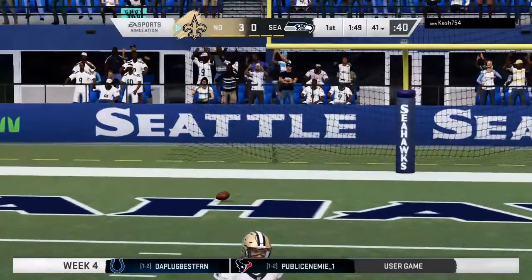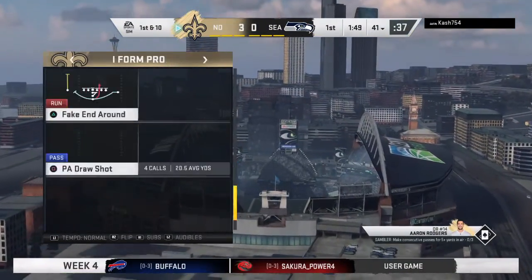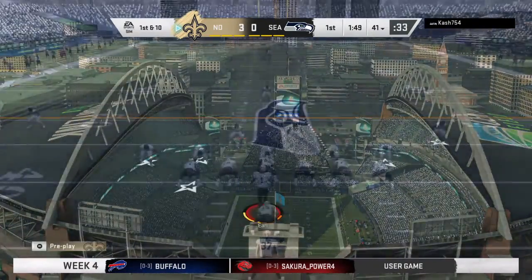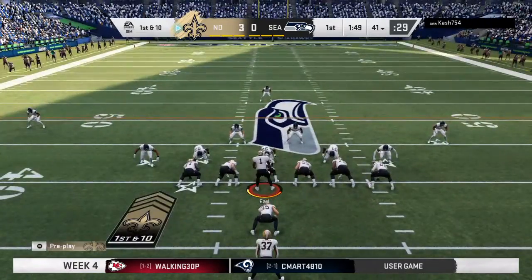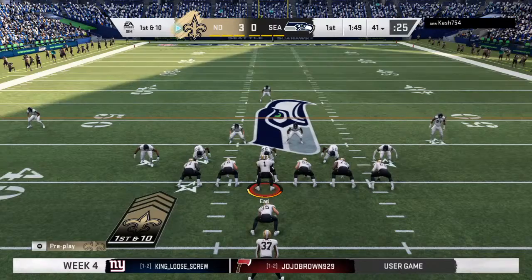But they're facing a team where getting to the quarterback is a mindset. It's a mantra for them. And they play a game within the game. And you know what it is? Let's race to the quarterback and see who gets there first. So good starting field position for them here as they come up 1st and 10 at the 41-yard line.